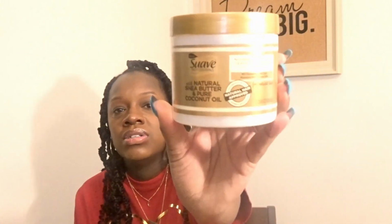The next thing I have here is the Suave natural shea butter and pure coconut oil. It is their nourish and strengthen leave-in conditioner.